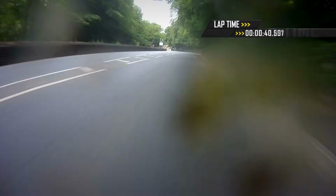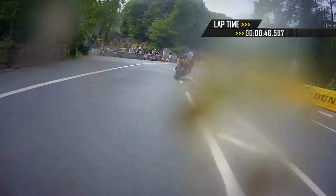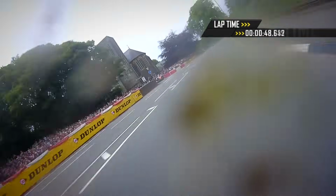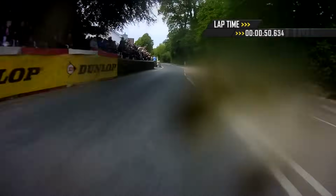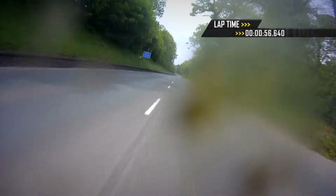You can lose a lot more time than you can gain there, so you just need to get nice and clean through it. Back up to fourth gear and then back down to second gear for Braddon Bridge. Now unfortunately the back marker just about gets in my way here. I have to kind of hesitate a little bit. Flicked it just inside of him on the exit. Cost me a little bit of time, nothing too much, probably only cost me a second or so on the run up to Union Mills, which we're coming up to now.